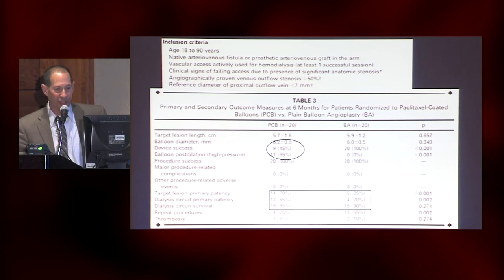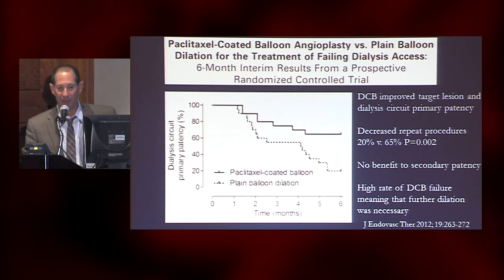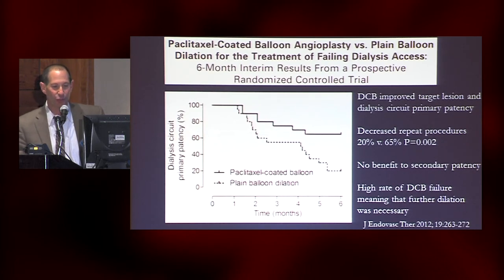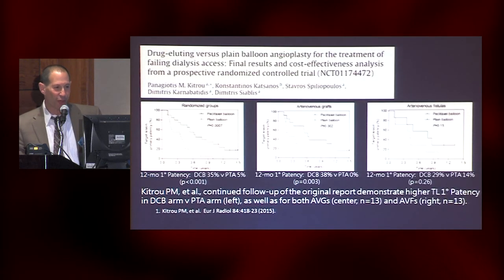But interestingly, if you look at the results, there's significant primary target lesion patency in the drug-coated balloon compared to balloon angioplasty. And this is pretty much borne out in almost every study. In this study, we see significant improvement in primary patency of the target lesion in the paclitaxel versus plain balloon. Drug-coated balloon improved target lesion and dialysis circuit primary patency. It decreased repeat procedures. But again, they described a high rate of what they call drug-coated balloon failure, meaning that they often had to combine this with a high-pressure balloon rather than just using the drug-coated balloon standalone.